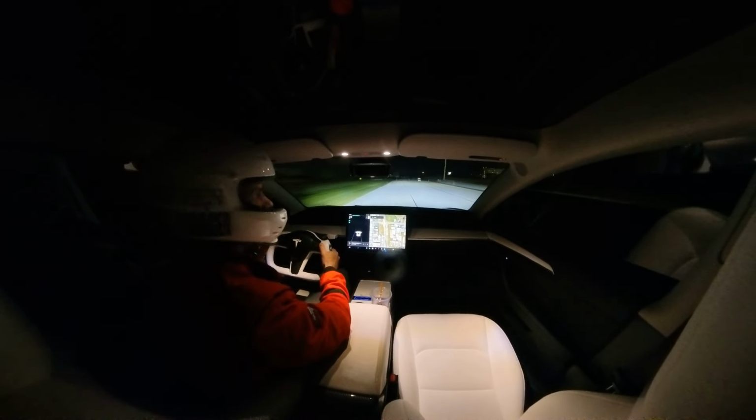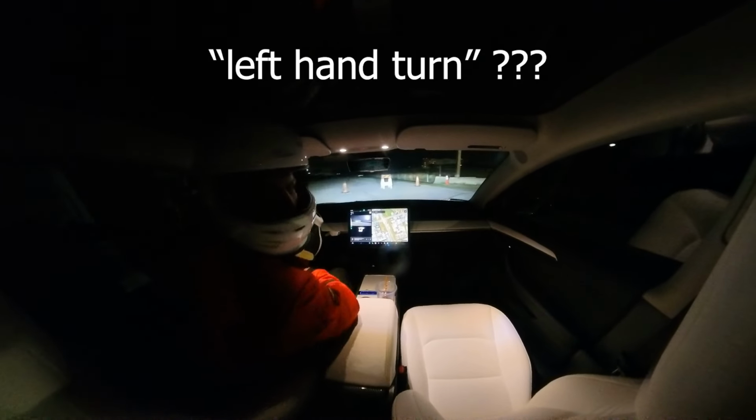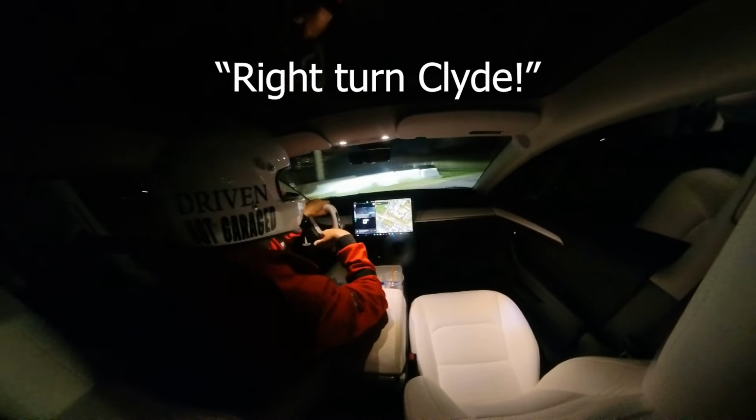I don't see that other car. Hold on, before I make my left-hand turn, I want to make sure I got him. So, okay.